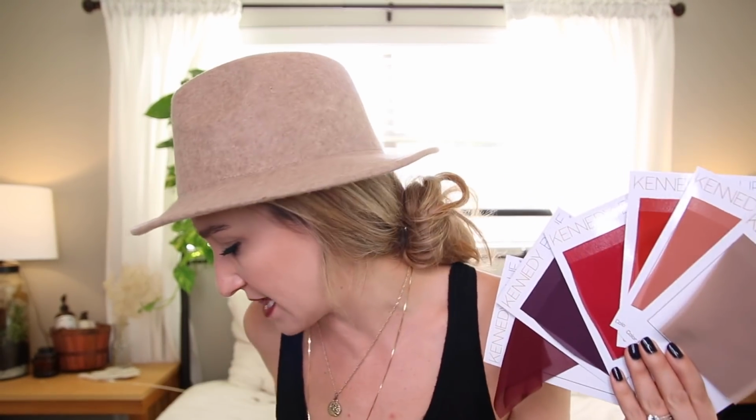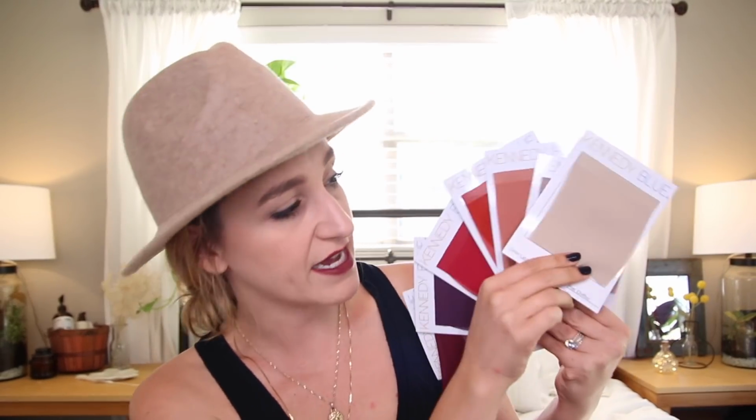So I definitely had this almost fall-esque color palette because it's October here right now. Kind of. I don't know. Can't tell. I'm in a tank top and shorts, but apparently it's October. So I wanted to pick as many colors as I could that I felt like fit that palette. Let me grab the latte color as well.